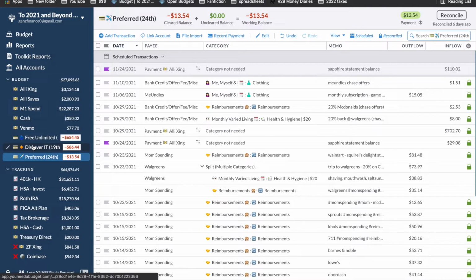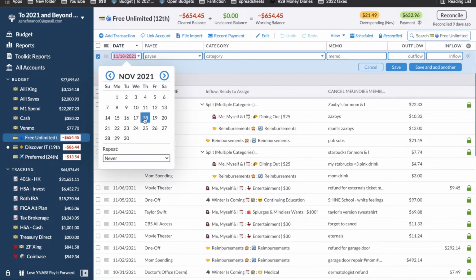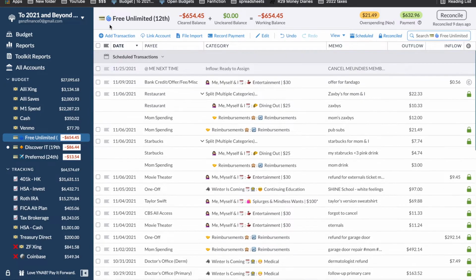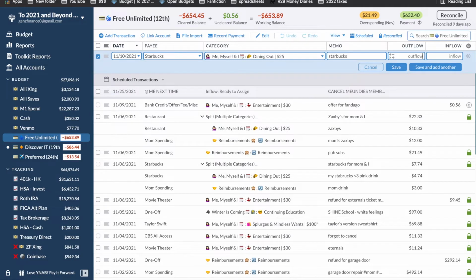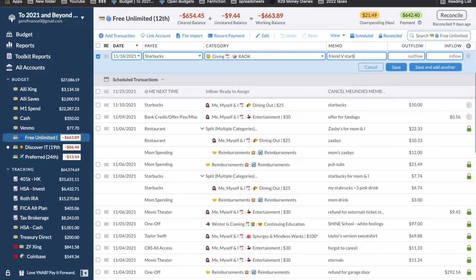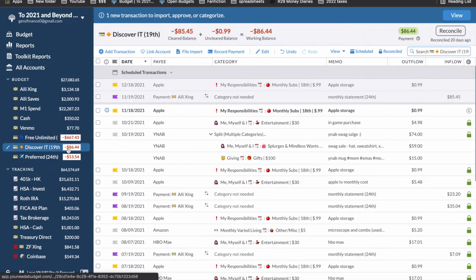So that account is up to date. I'm going to look at my Freedom Unlimited card. Looks like there are a couple of things here that I need to add in, so I will add a transaction. Is my account 667.43? It is. Next, I'm going to go to my Discover card.